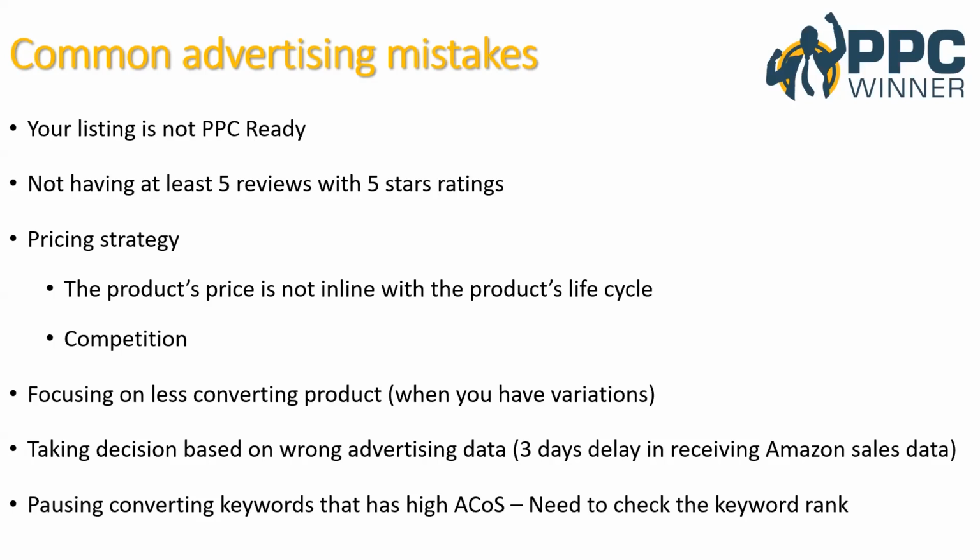Also, we can see that some people have specific keywords with high ACoS, and they feel they are spending too much money. They don't check the keyword ranking. Sometimes the keywords that spend too much money give you the possibility to be ranked on the first page, and when you're ranked on the first page, you also get organic sales. So before you take off any keywords or move them to negative, check where they're ranked. Check their position in the ranking, and don't stop keywords that rank high.